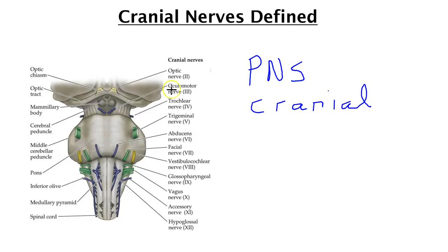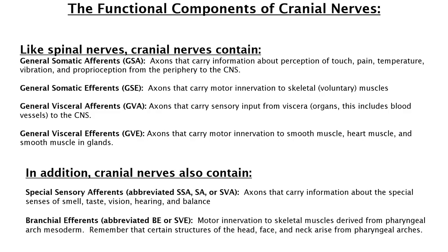As we can see from this image, most of the cranial nerves come from the brain stem region, with the exception of the cranial nerve 2, which goes around the midbrain, and cranial nerve 1, which is hardly shown right up here, and that's really associated with the forebrain or telencephalon. So once again, cranial nerves can be motor, sensory, or both.